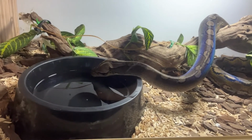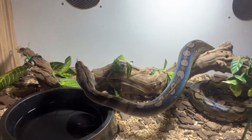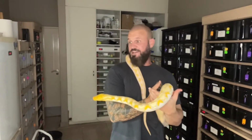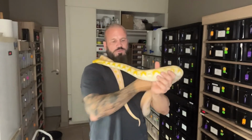Don't often get to see. Yeah, boy, we're watching you have a nice little drink. Okay. All right, so sorry about the camera. Gotta put it back on the tripod here. So yeah, I just thought it would be quite nice to catch a quick glimpse of a retic drinking a bit of water. Okay, so this is Honey, Lavender Albino, 100% het genetic stripe.